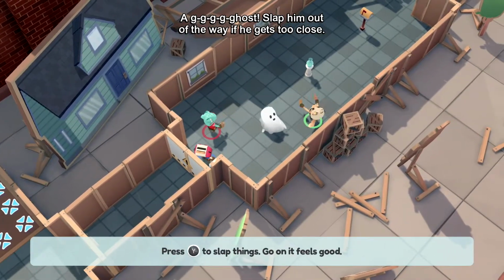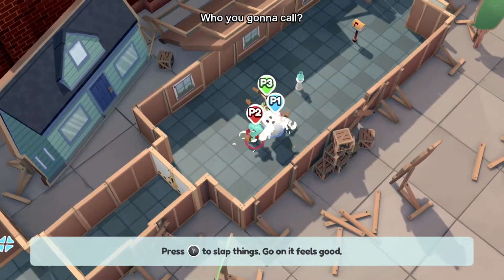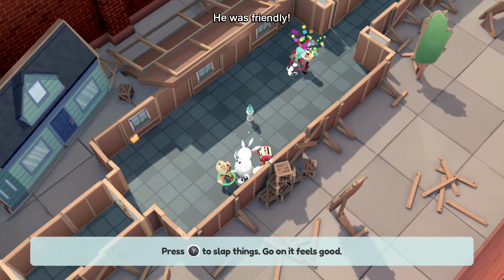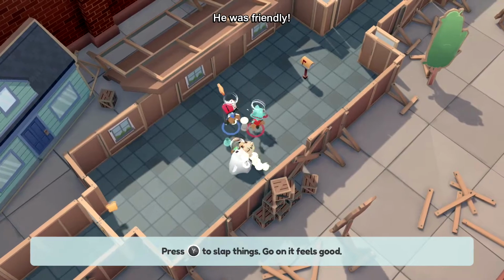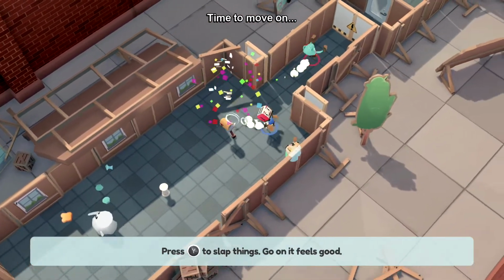A ghost! Slap him out of the way if he gets too close! Who you gonna call? I ain't afraid of no ghost! Don't cross. Hey, say he was friend. Who you gonna- He was friendly! I ain't afraid. Don't- Oops! He was friendly! Ship and handle this! Time to move on!